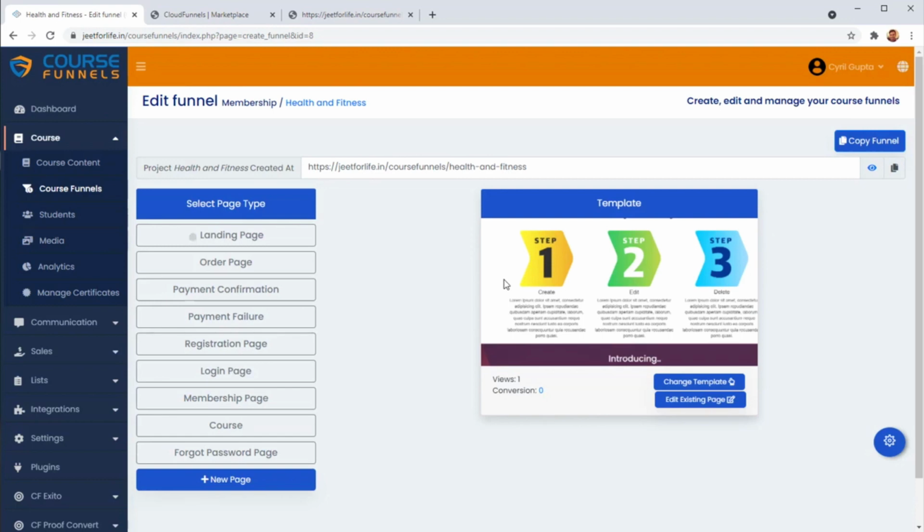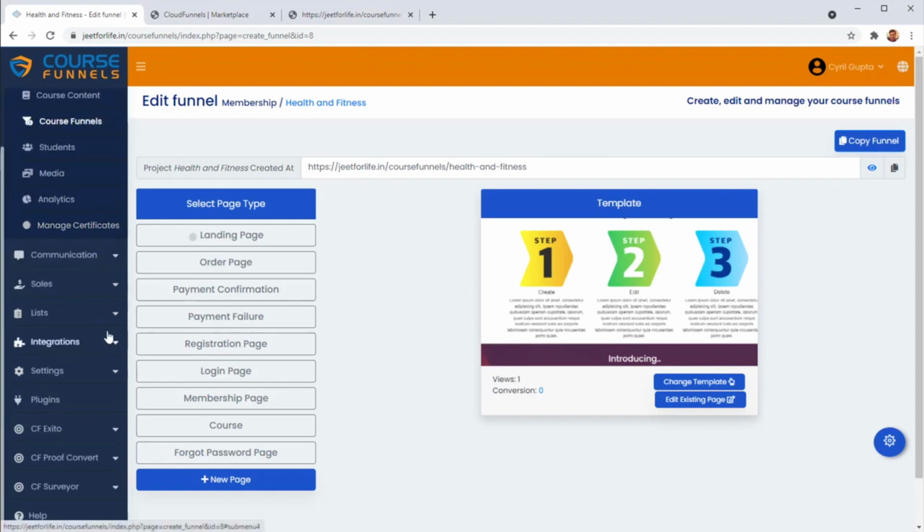It takes care of the course content creation. It takes care of membership. It takes care of analytics. It takes care of your sales. It takes care of your SEO. And it's got features for everything.